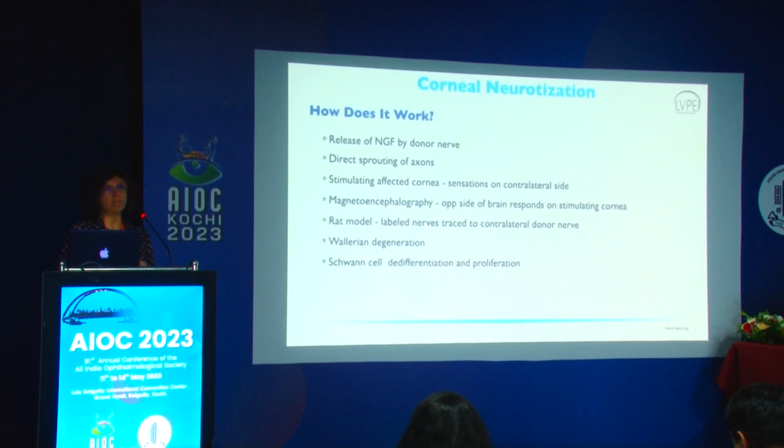There have been people who've done just a single case report on magnetoencephalography, where the opposite side of the brain records a response when you stimulate the innervated cornea. There have been rat models where they've looked at the labeled nerves and traced them back to the contralateral nerves. So you label the nerves in the cornea which has been innervated, and those labeled nerves have been traced back to the contralateral. So they say that there are some axons which are growing back from there.